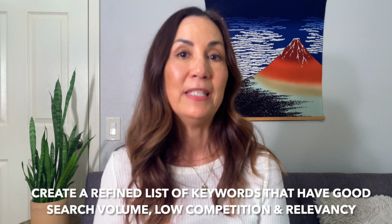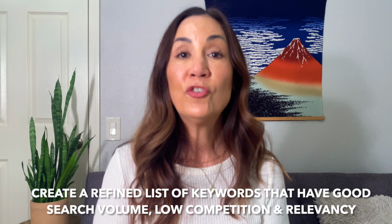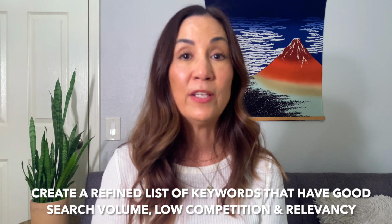Do the same for each keyword on your target brainstorm list, and then come up with a new narrowed down list based on the research you just conducted, with the keywords that have the right search volume, the right competition, and the ones that are most relevant for your business. You should have anywhere from around 5 to 10 keywords after this exercise.